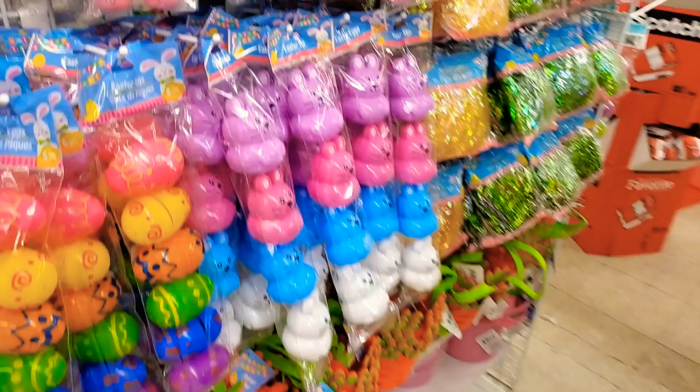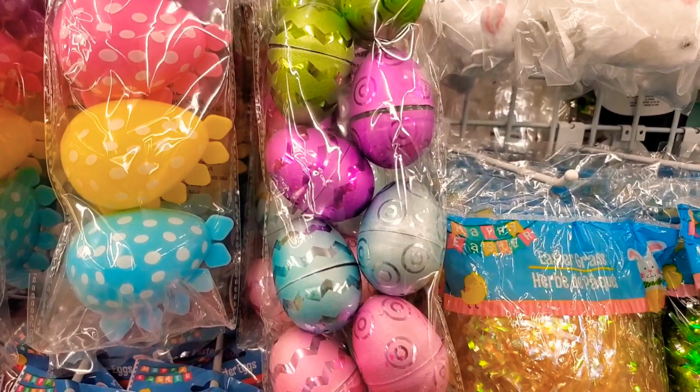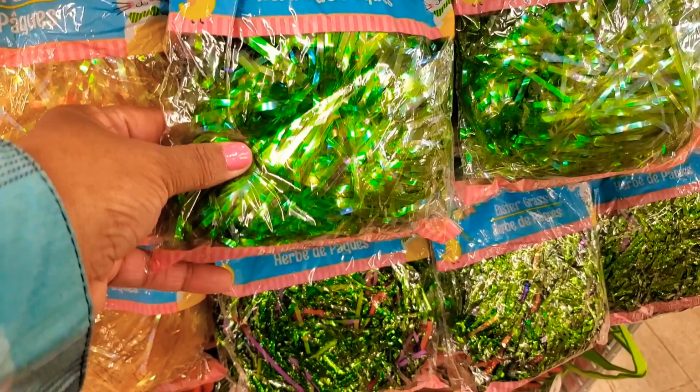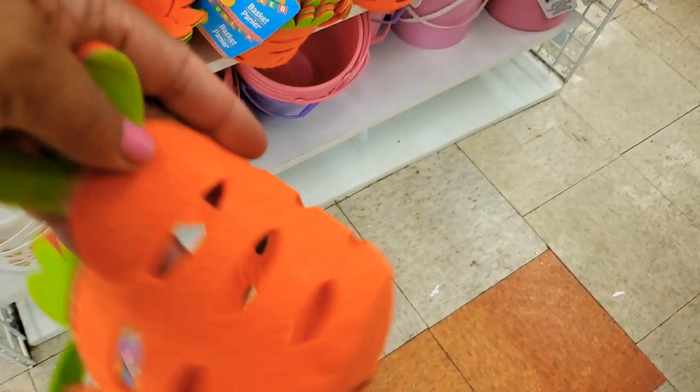This store seemed to have out more Easter stuff than my local surrounding stores, so I was excited to see that. How cute were these baskets? They're little mini baskets, but they're little carrots lined up all the way around. Super cute.